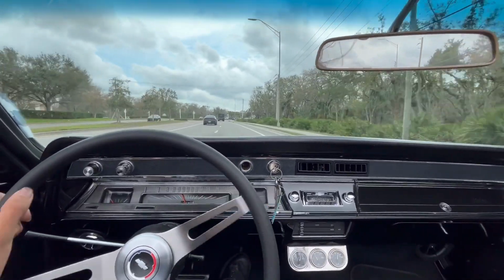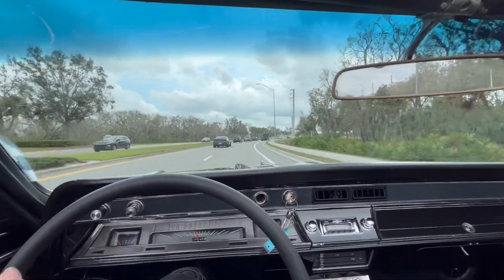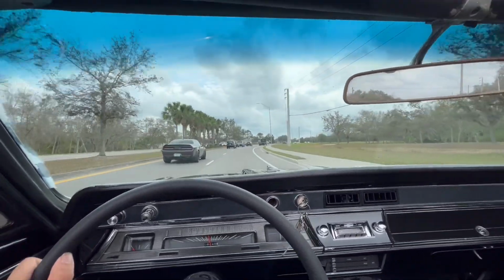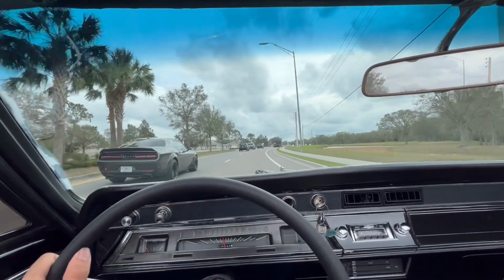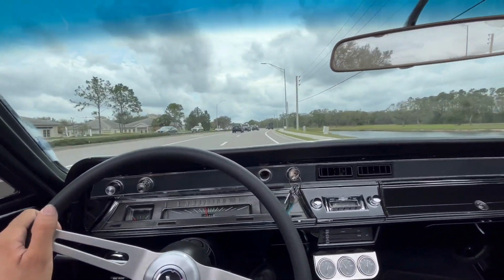As you can see right now, we're going on the road, going about 50. Driving pretty smooth, especially with a lower profile and bigger tires. It still rides as good as it would have brand new off the GM assembly line. But as for now though, we're just going to get it turned around and up on the lift, so please stay tuned to see the underneath.